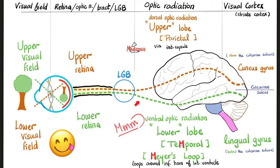So, lower primal urges, meaning lower retina and lower fibers. Remember, yummy, which means Meyer, which means temporal lobe. What did Meyer do? Loop his tongue around his lips. Loop the ventral optic radiation around the inferior horn of the lateral ventricle. And because this is a primal urge, it will end up below the calcarine sulcus, infracalcarine, in the lingual gyrus, because I did this emoji with my tongue. All of this was true for the lower fibers responsible for the upper visual field.